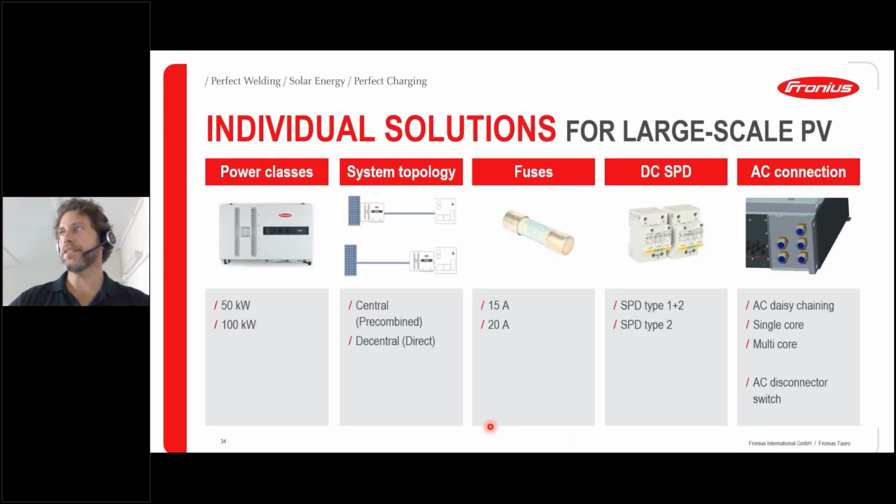And then there's also all these different options you have within the Tauro inverter. You obviously got the 50 or 100 kilowatt class, and then you decide on your system topology, whether it's central or decentralized. And then you have the fuses built in for your direct connect model. And then you can look at different types of surge protection devices, which can be built into the Tauro as well.